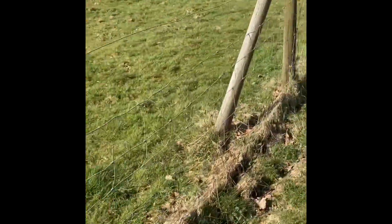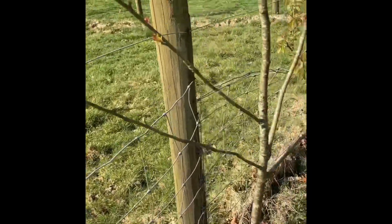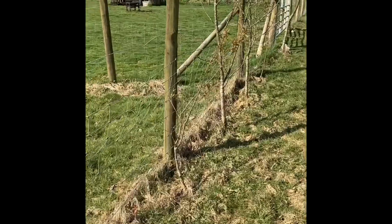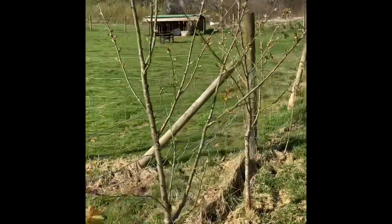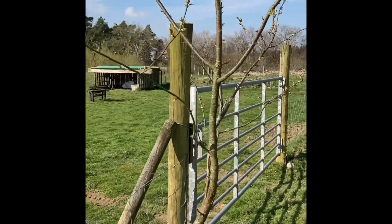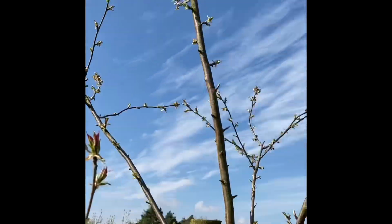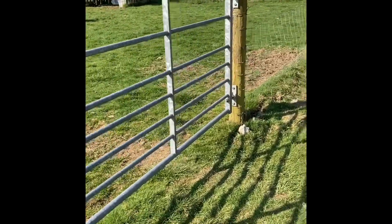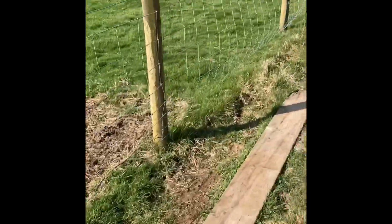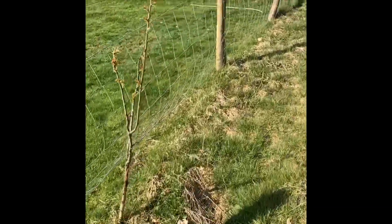Some of them are shorter than others because over the years the sheep have got out and had a bit of a nibble, the alpacas have had a nibble, the goats have had a nibble. Those that they haven't managed to nibble are really putting on a lot of growth, like this one. It's way above me now, it's got to be about 8-9 foot. Yeah, lost a few of them just along this bit here. So I'm going to be putting some crabapple in along here.